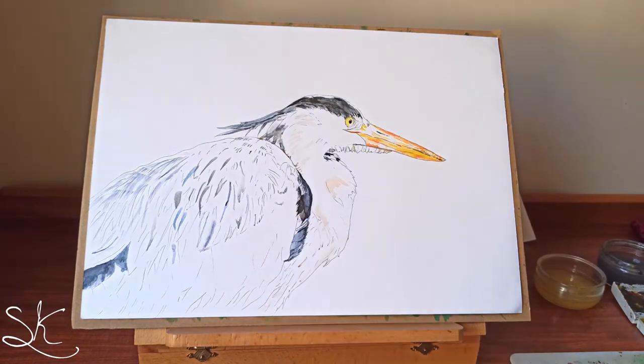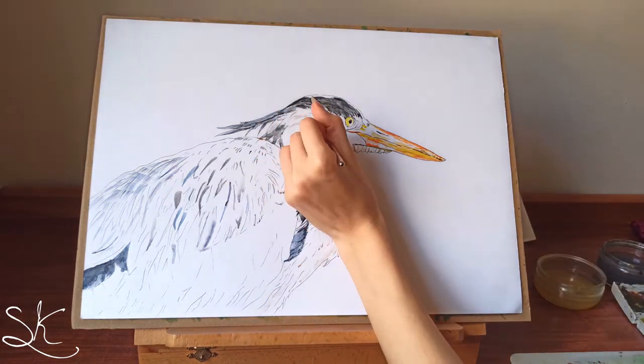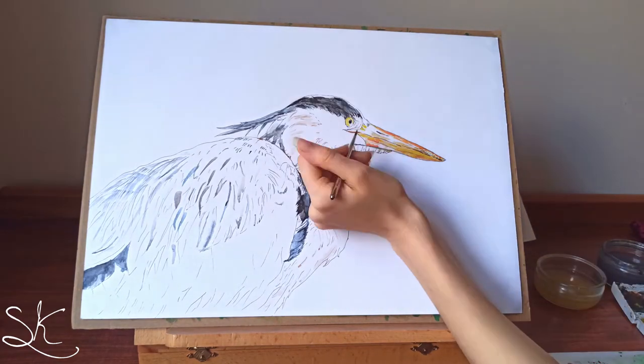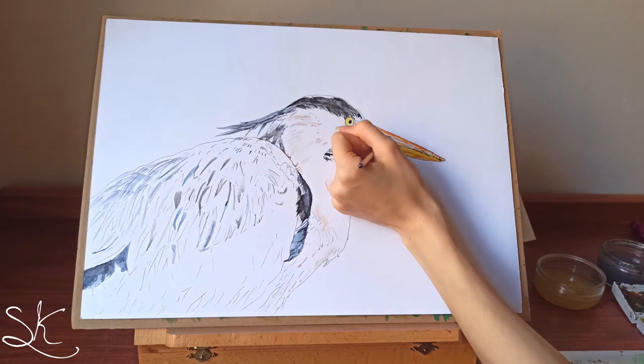I normally use two water holders to clean my brush from light and dull colours separately. Some people have a clean and dirty water pot to rinse their brushes, but I prefer it this way.